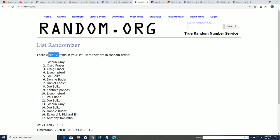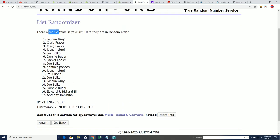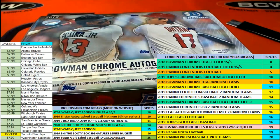And let's see, I knew it didn't look right. Let's see, we're missing some names here. So I'll go back through and just see who we're missing from that 2018 Bowman. So I'll go ahead and make a separate video.